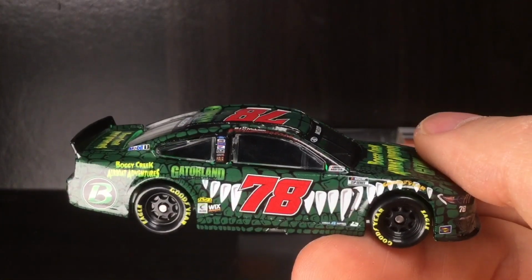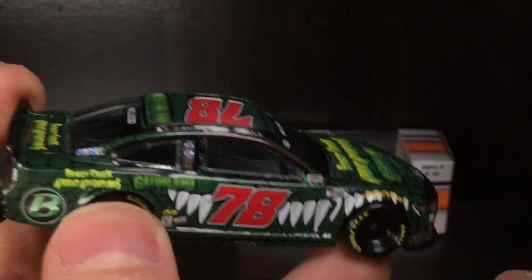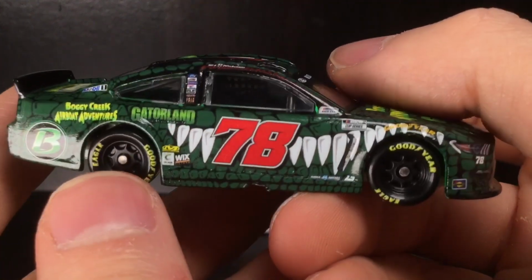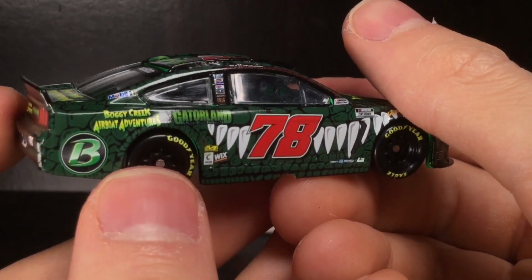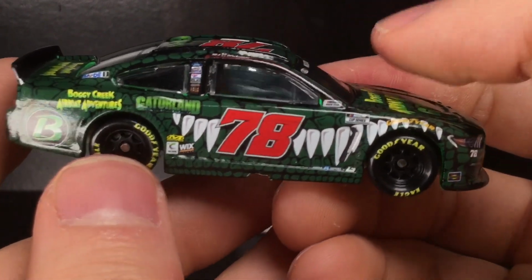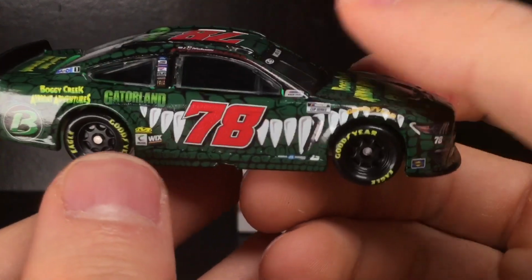This is a diecast you're going to probably see in everyone's stop motion from 2021. Many people are going to probably look at this car in the same light as perhaps the Michael Annett 2014, perhaps the Dave Blaney 2013, Justin Allgaier 2014. I mean, there's so many comparisons. You could possibly throw in maybe a Josh Wise 2014. Obviously, it's not Dogecoin. Don't go crazy.